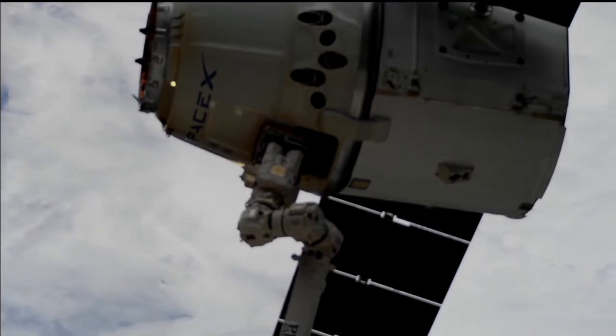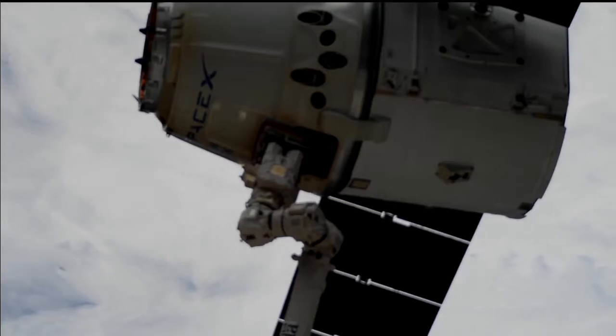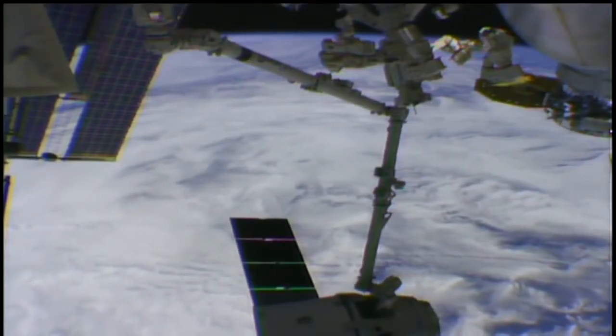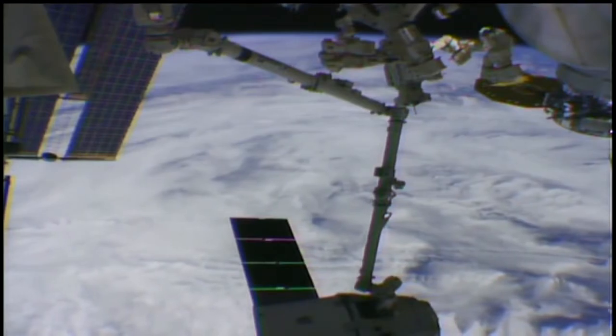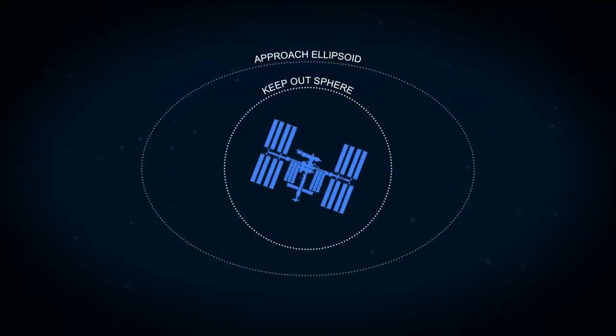This one is about twice as powerful, going for 11 seconds and changing, again, Dragon's relative rate by about 0.2 meters per second, and that'll start to widen the gap between it and the International Space Station. Eventually, it'll move outside of what's known as the keep-out sphere. That's an imaginary sphere with a radius of 200 meters around the International Space Station.